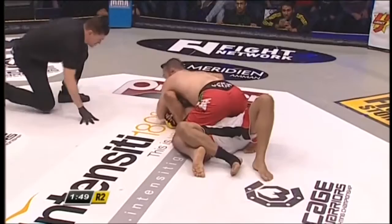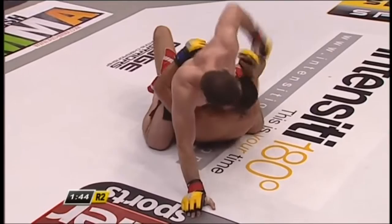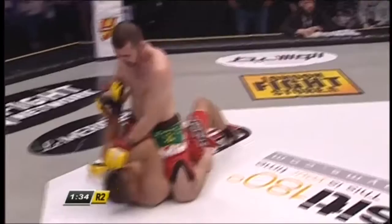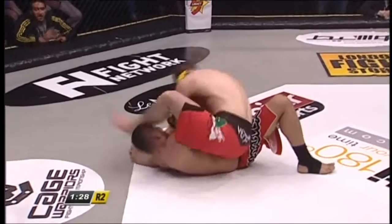Watch your fingers. Laghzali being warned for putting his fingers in the mouth of Yazan Janeb. Gentlemen, you've got to stop doing this. I'm going to stand you up. Yazan Janeb postures up. Janeb with the full mount still. Big right hand from Yazan Janeb there. Looking again to switch to the armbar. S-mount here. Let's see if he takes the arm.